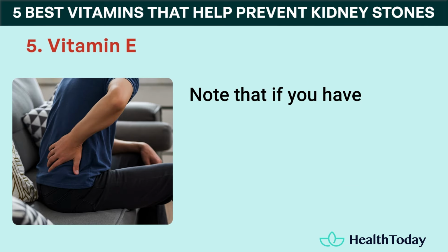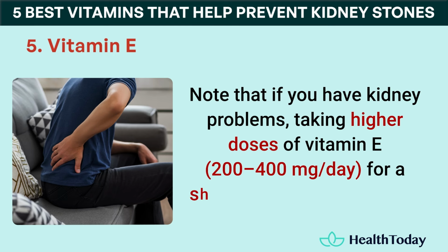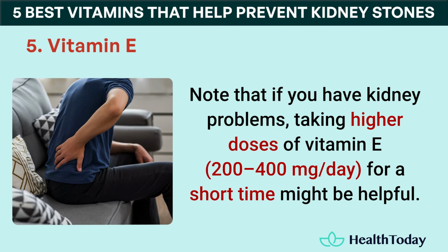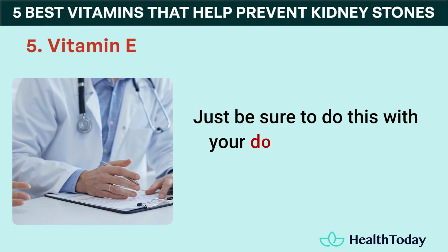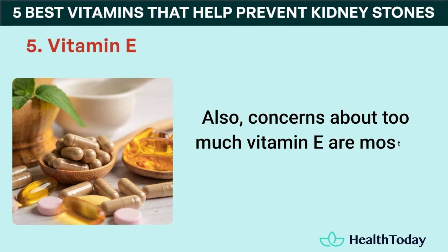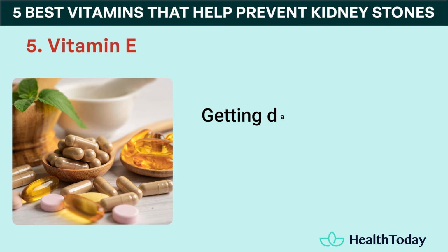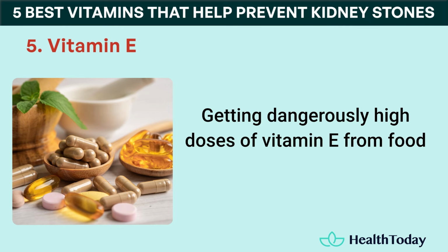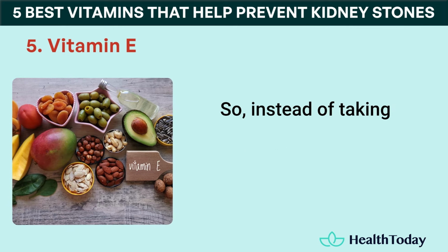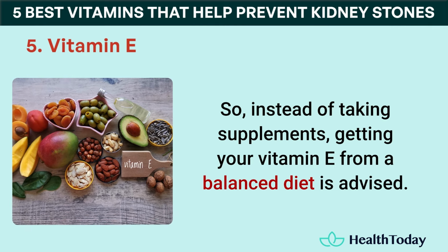Note that if you have kidney problems, taking higher doses of vitamin E, about 200 to 400 milligrams per day, for a short time might be helpful. Just be sure to do this with your doctor's guidance. Also, concerns about too much vitamin E are mostly about supplements, not food. Getting dangerously high doses of vitamin E from food alone is nearly impossible. So, instead of taking supplements, getting your vitamin E from a balanced diet is advised.